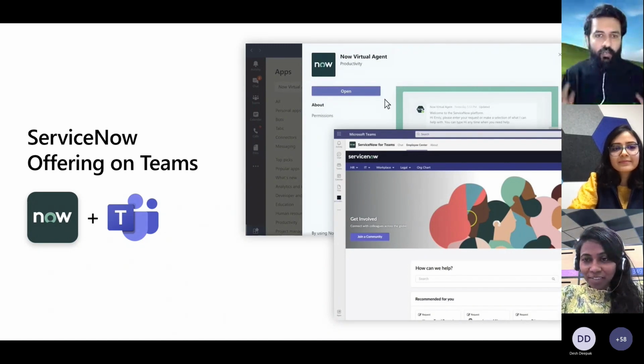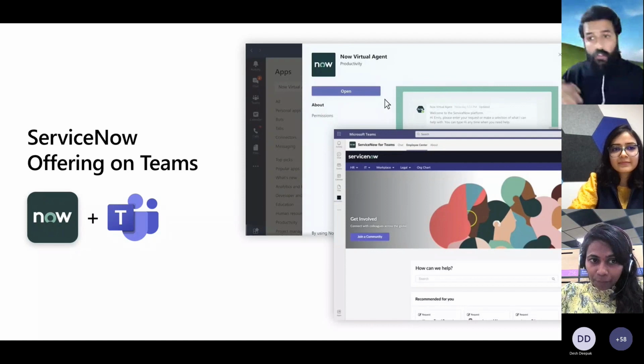We do have a demo planned, which is going to take a major part of the session. But before we get into the demo, we want to share information about what ServiceNow is offering on Teams. This way you're aware of what you already have available, what you can start using, and what things are out there that you can leverage from tomorrow.